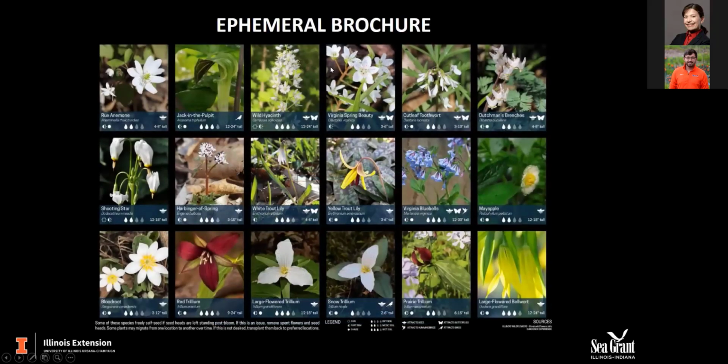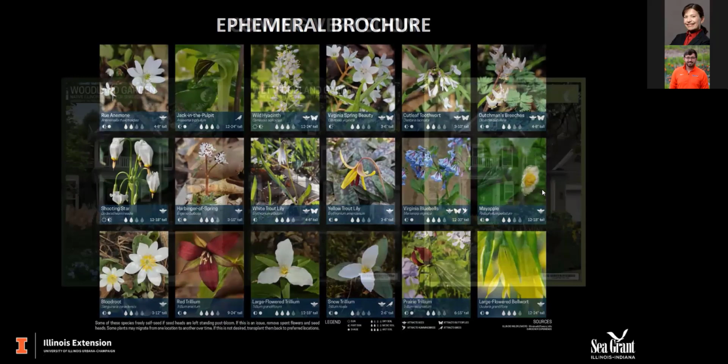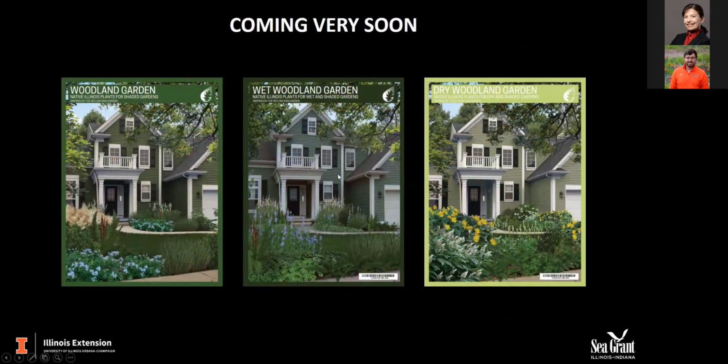This spring, we released a native spring ephemeral brochure. It highlights a lot of the ephemerals that we have here in Illinois, and can be used as a supplement to the brochures. And coming very soon, hopefully within the next couple of weeks, we have a woodland suite of brochures coming out, including wet woodland, dry woodland, your standard woodland, and one that's not included on here that we've called woodland border, which is a little bit more like your part shade conditions. Really wonderful selections of native plants in these as well, hopefully coming up very quickly.